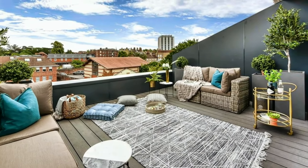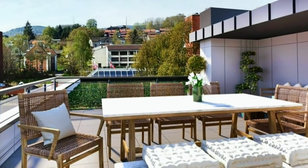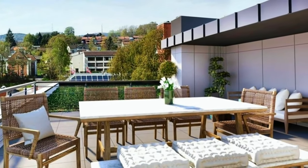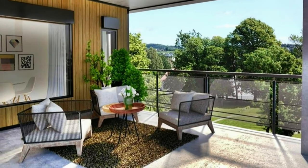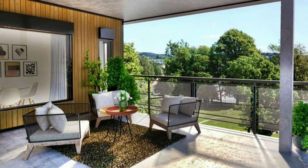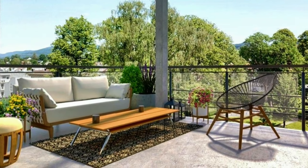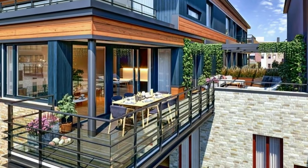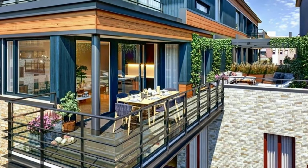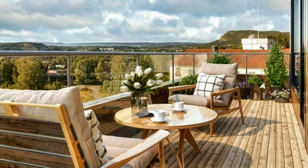Here, for example, you can see a large top roof terrace beautifully decorated. Large balcony with dining table and rattan chairs. Elegant balcony design with chairs made from wood and wire. Super design with elegant outdoor furniture. Corner balcony with modern design. Modern design with wood deck, glass and metallic railing, and wooden outdoor furniture.